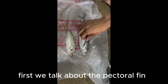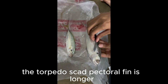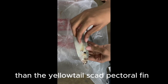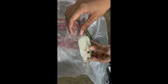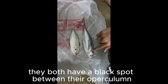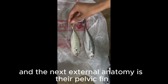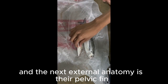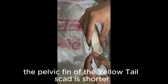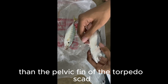First, we will talk about the pectoral fin. The torpedo scat pectoral fin is longer than the yellowtail scat pectoral fin. They both have a black spot near the operculum. And the next external anatomy is their pelvic fin. The pelvic fin of the yellowtail scat is shorter than the pelvic fin of the torpedo scat.